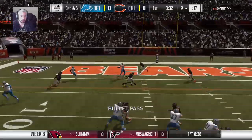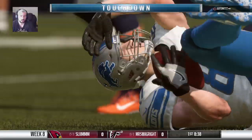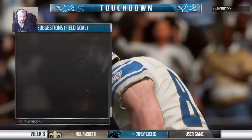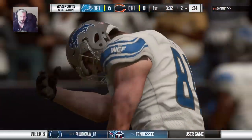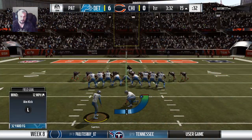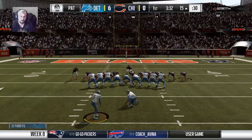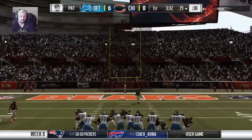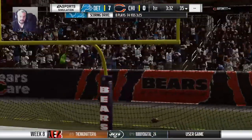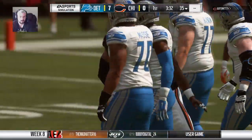Mariota. And that is caught. Touchdown, Detroit. Tyler Kroft, his first touchdown on the year. And the Lions take it right down and score on the opening drive. Santos able to tack on the extra point, and it's now a 7-0 game.